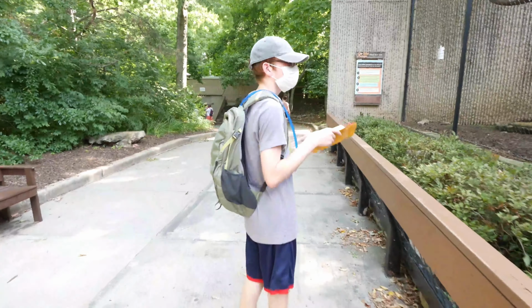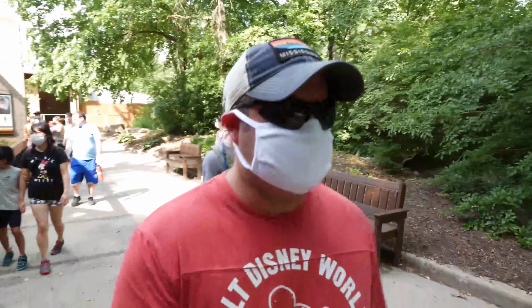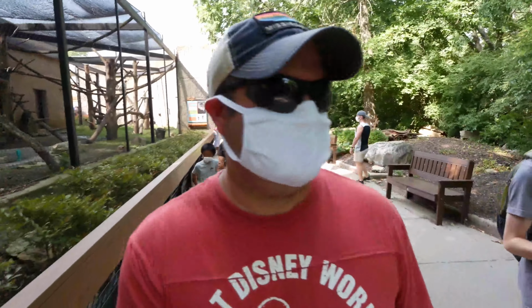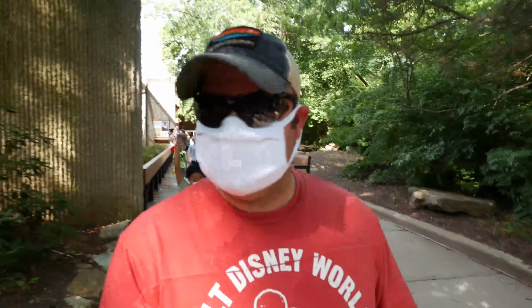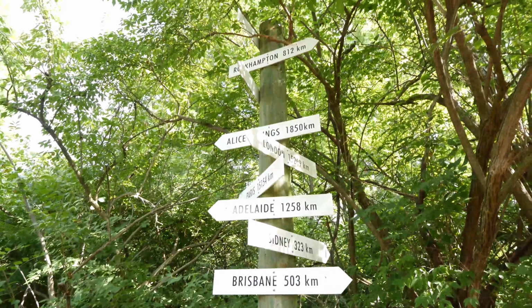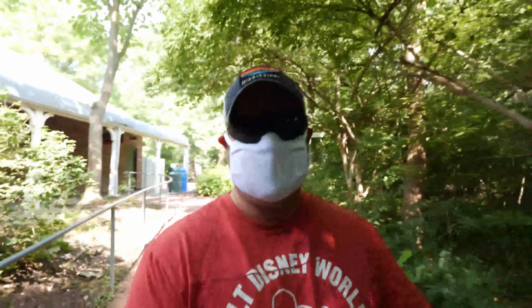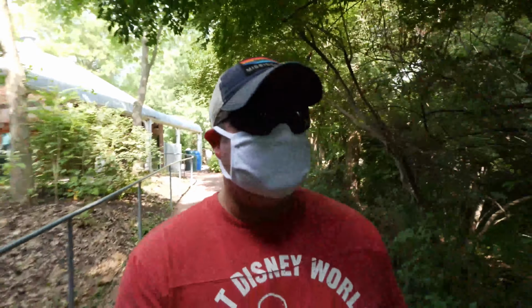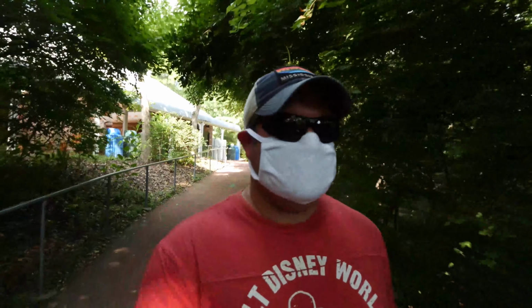Mason, you having fun? Yeah, I am. Oh, cool. Wow. So we're just enjoying different parts of the zoo, trying to get some shade. It's hot. Wearing these masks, actually, it feels nice. We are heading into the Australia part of the zoo. Mason has the map. Yeah, we're all having fun. And I like the shaded area here. Unfortunately, Wichita, Kansas doesn't have any trees.